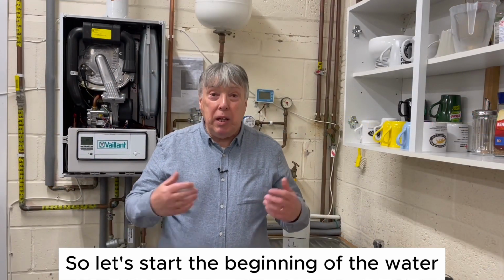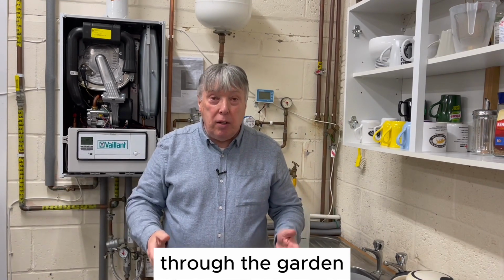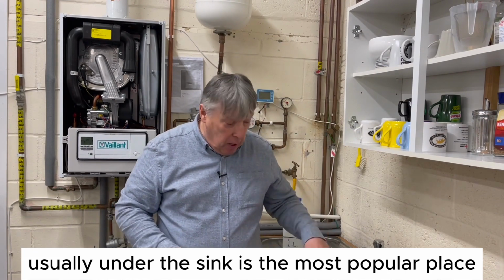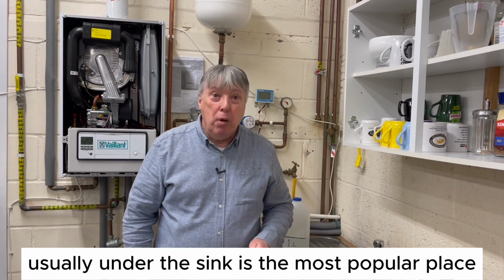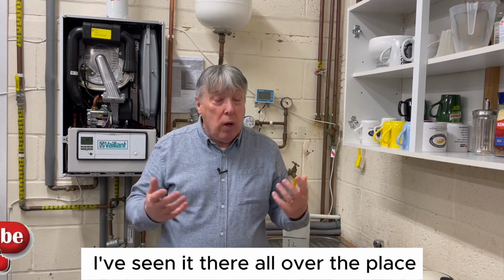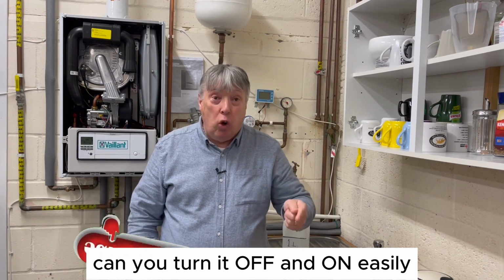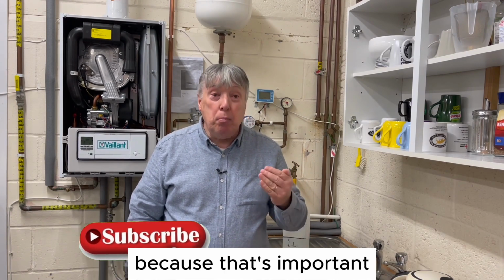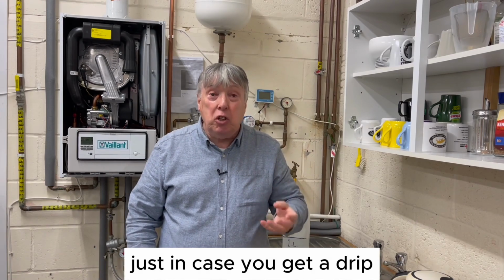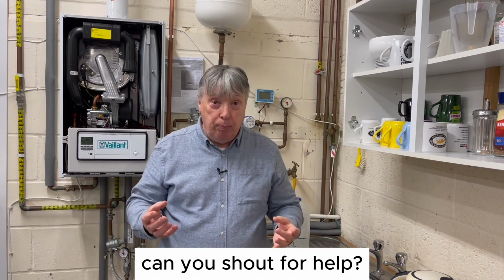So let's start the beginning of the water. It comes in from the street, through the garden and up into the house that you live in. Usually under the sink is the most popular place, but it could be in a small cupboard as you walk in. I've seen them there all over the place. But the question is, can you turn it off and on easily? Because that's important. If you can't, have you got somebody nearby, just in case you get a drip, drip, drip or something is wrong? Can you shout for help?